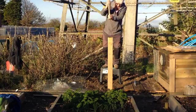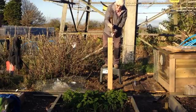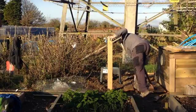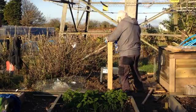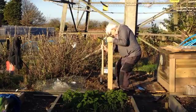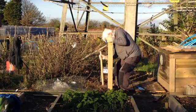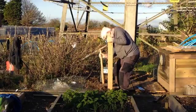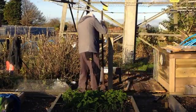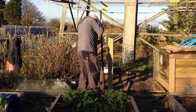Banged in a post, got it nice and firm, tightened up the ground and made sure it was plumb. It needed pulling over just a little bit. Hammer's not really good. I need to get the proper rammer. That'll do it.